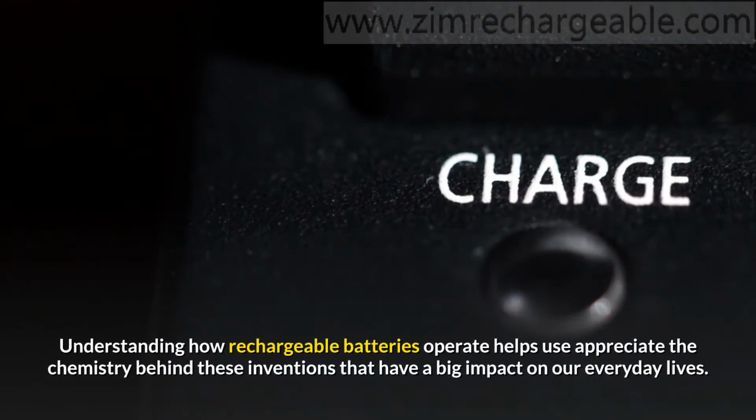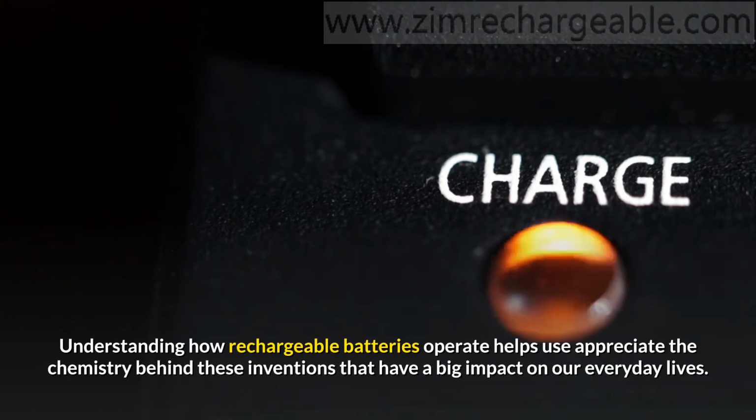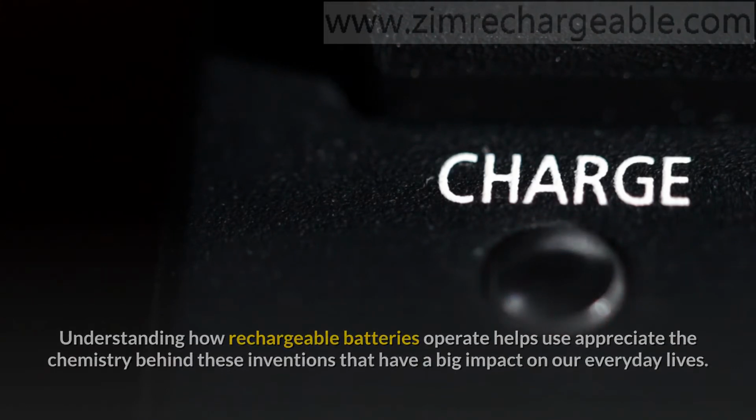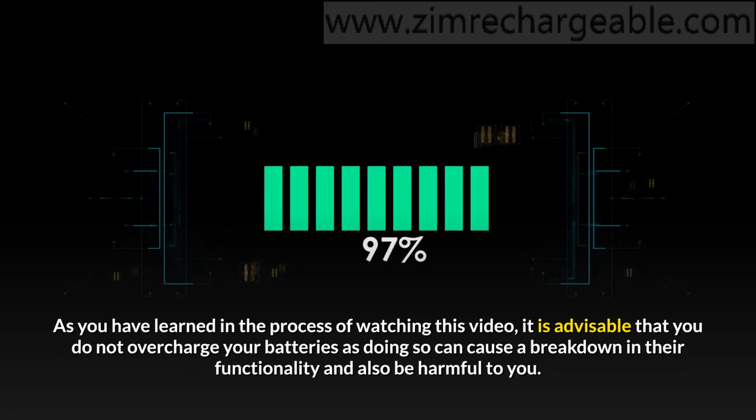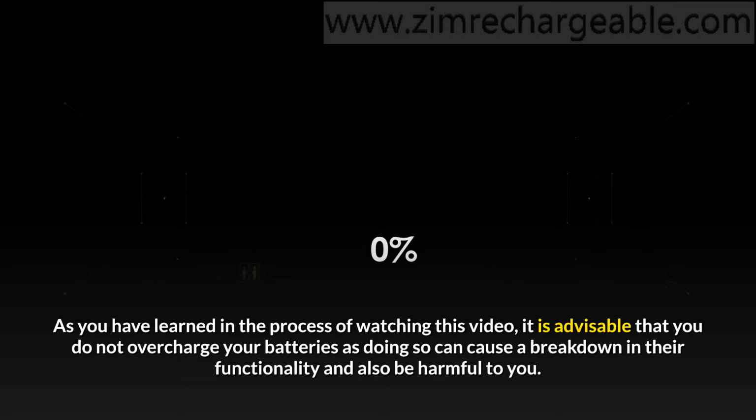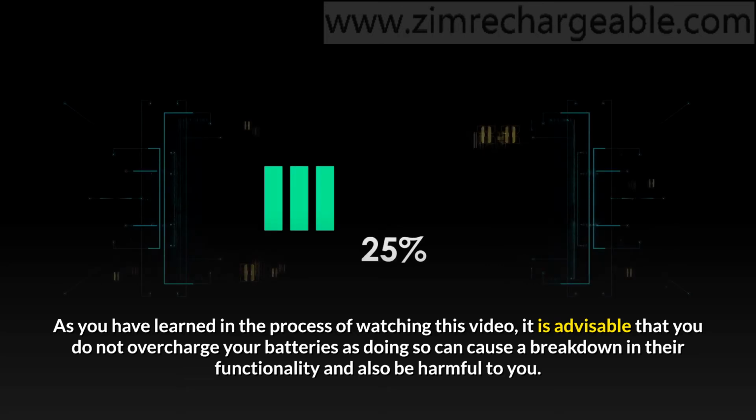Understanding how rechargeable batteries operate helps you appreciate the chemistry behind these inventions that have a big impact on our everyday lives. As you have learned in the process of watching this video, it is advisable that you do not overcharge your batteries, as doing so can cause a breakdown in their functionality and also be harmful to you.